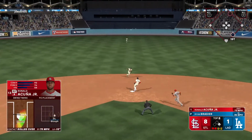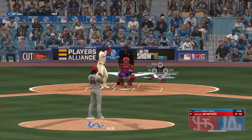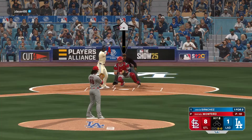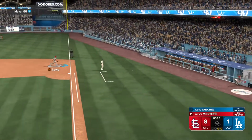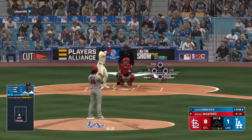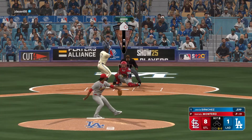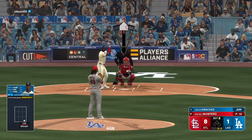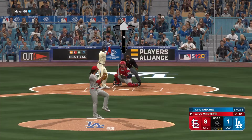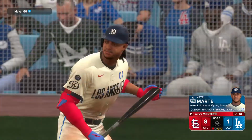Ground ball up the middle. Whips it to first on the run. Pretty nice play there. Bottom of the 8th, and at the plate for the Dodgers, Jesus Sanchez. Foul ball. And that's in there for a strike, and quickly 0-2. Swings through it, and that's a strikeout.